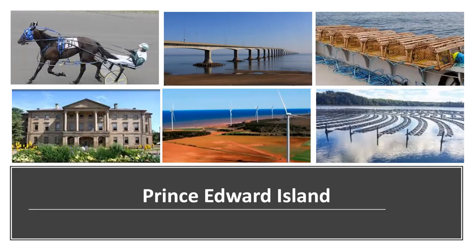Lobster fishing. Lobster season happens twice a year on PEI, from May 1st until the end of June and from mid-August to mid-October. So the lobster traps are on the right-hand side. And at the bottom left, we have Province House, where the Prince Edward Island Legislature, known as the Legislative Assembly of Prince Edward Island, has met since 1847. Charlottetown is Canada's second oldest seat of government.